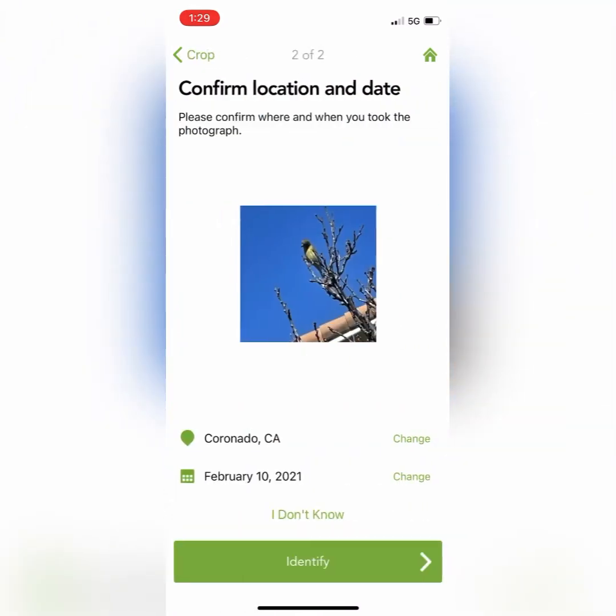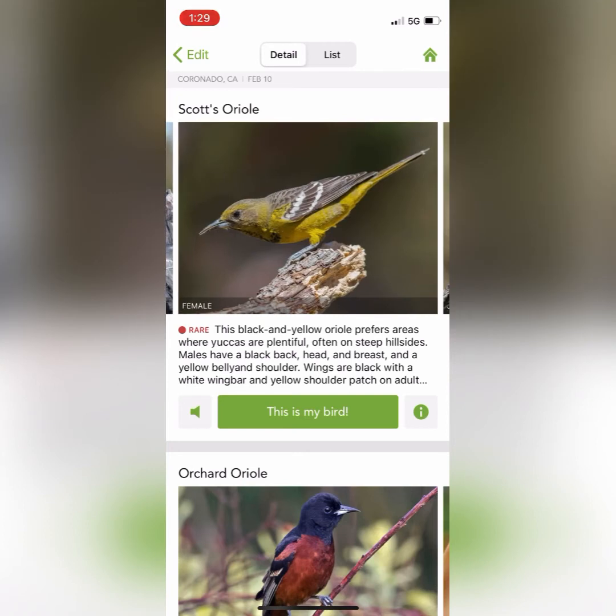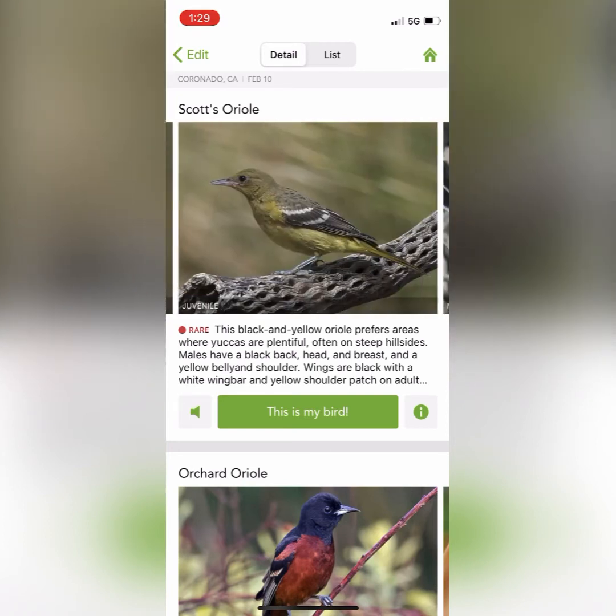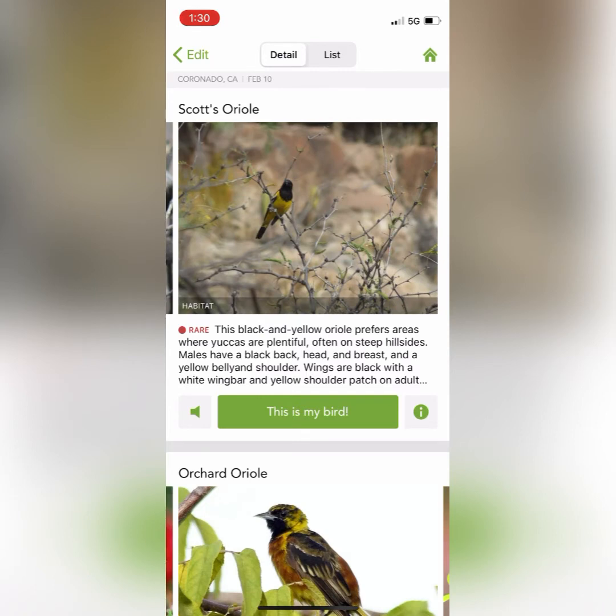Confirm your date and location and then hit identify. You will see the top 3 suggestions based on the image and your location. Each suggestion has multiple photos, descriptive text, and even audio of the bird's song. Swipe to look through the pictures of the species and click the audio button on the left to hear their song.